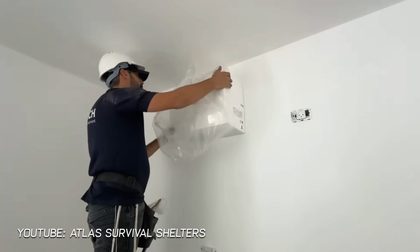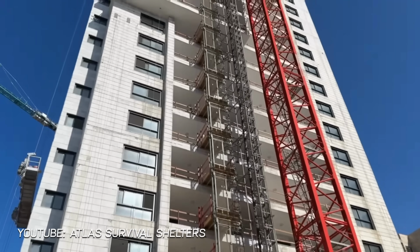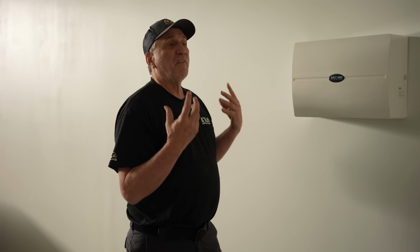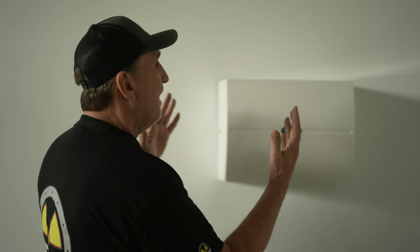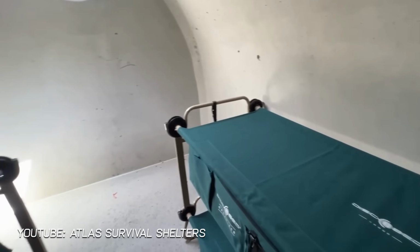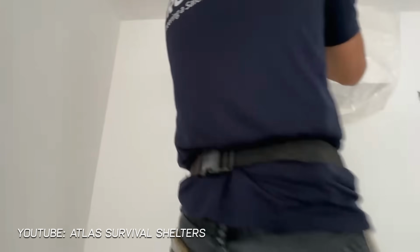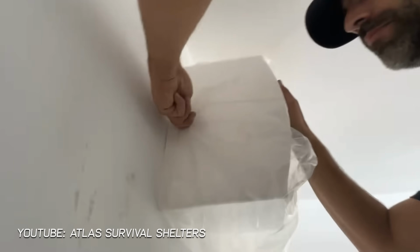So I made several trips over to the Middle East to acquire the rights to bring this to America because they were not exporting it, but I bought thousands of them. They'll be coming in. This is the air system that's going to be in the precast bunker that I've been advertising for $20,000. These are good for 4 to 6 people in a room up to 150 square feet.